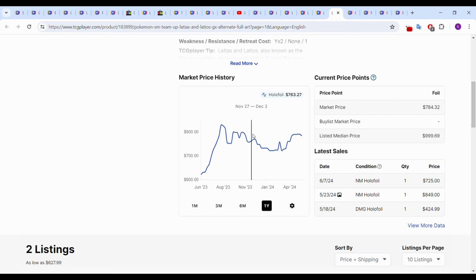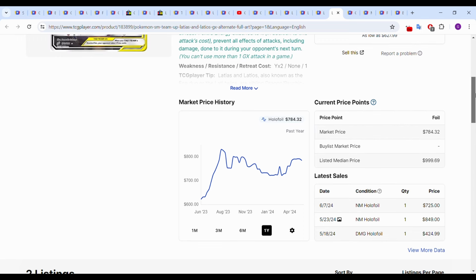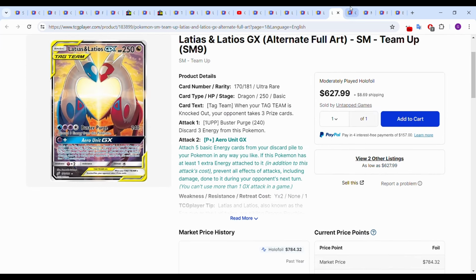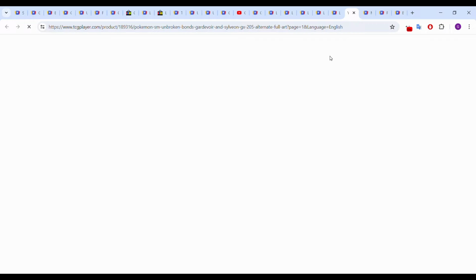Obviously, it did come down from its high to around the low 700s, which it looks like it's still selling around, even though the chart has it up around 800. And again, it's hard to tell because one sold for $850 May 23rd. But yeah, it's good to see this card holding its value over the past couple months. I'm sure there's better data on eBay, which in the future I should probably look at for some of these cards more closely. But for the most part, it's holding its value, which is a good sign, I think.